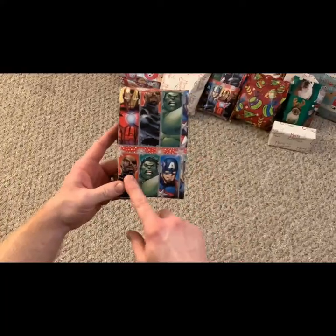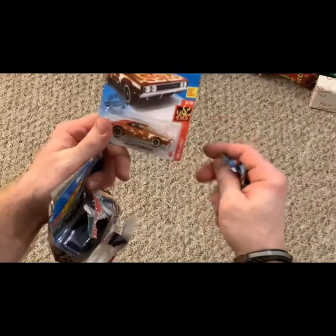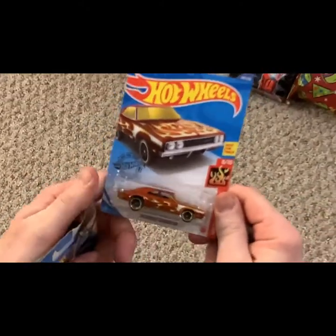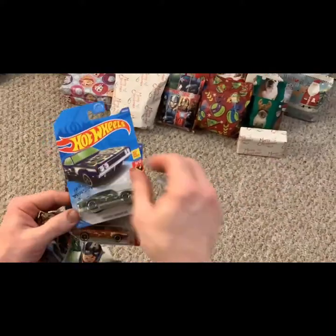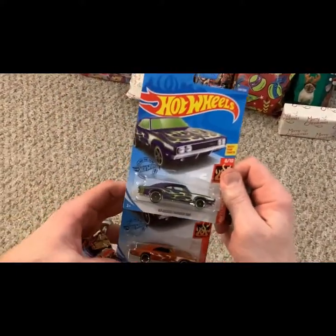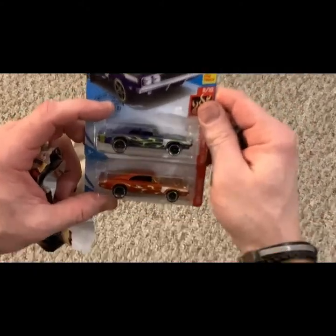I think in this one, Hulk's beating everyone. Can't beat the Hulk. We got a 69 Dodge Charger 500. Flames galore on this one. And then, ooh, more flames. We got a 69 Dodge Charger 500. So it's the same car. We just got two different colors, purple and red.